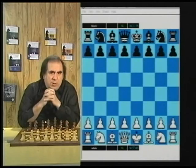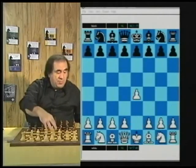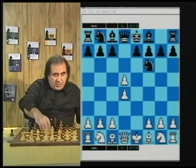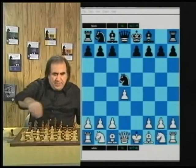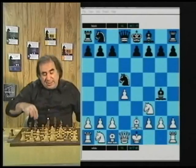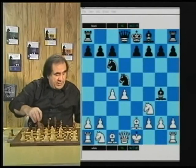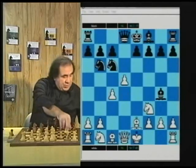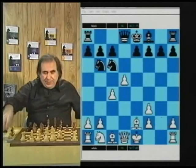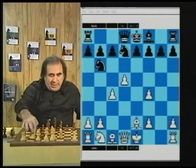And he was very well prepared, and he got a good position, although he did misplay a little bit in the opening. E4, ed, knight f6, same opening, d4, knight takes d5, knight f3, bishop g4, bishop e2, a slightly different move order, but the same position, knight c6, c4, knight b6, d5, bishop takes f3, gf, knight e5, f4, knight e to d7, and knight c3.